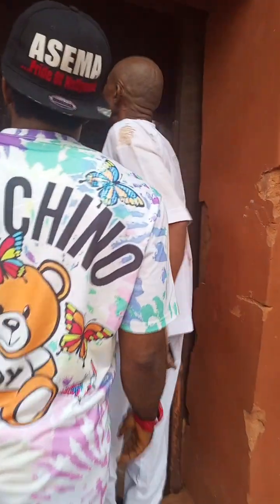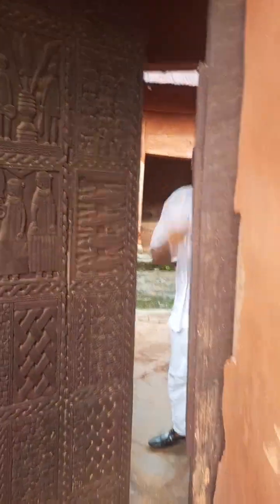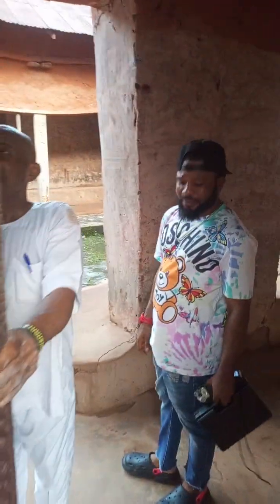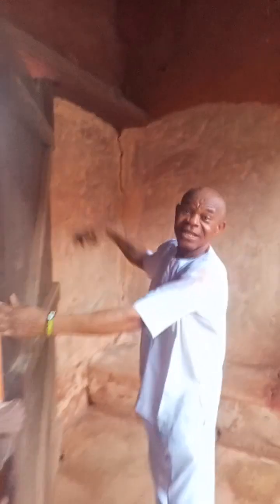You see this cabin? You want to tell us something about the cabin? This is the essence. You see this wood? It has been here for more than 300 years. Look at the recent engineering, you see the pinches and the other things. Before, they didn't have pinches, they didn't have any other thing.